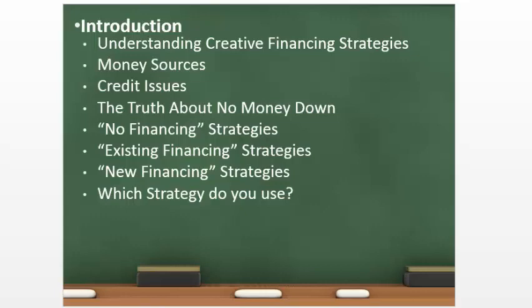Now, the big thing here is what are no financing strategies versus existing financing strategies, and what are new financing strategies? Well, no financing at all, that's like a straight option. You don't need any money whatsoever. You could do a lease option assignment. That's no financing whatsoever. That kind of thing.